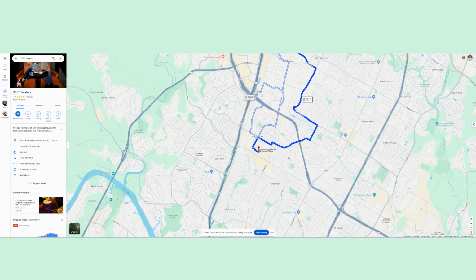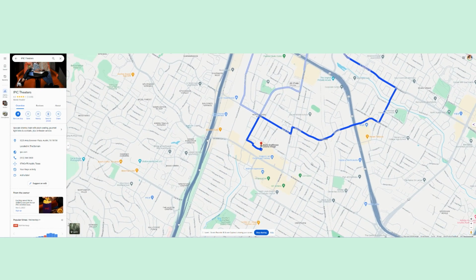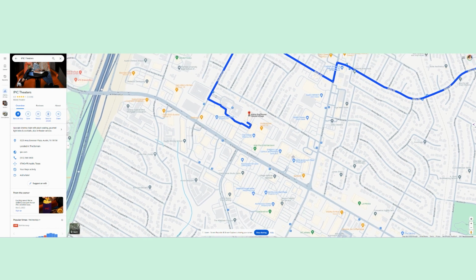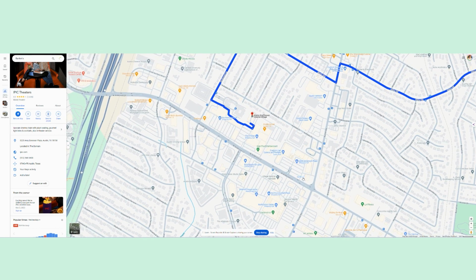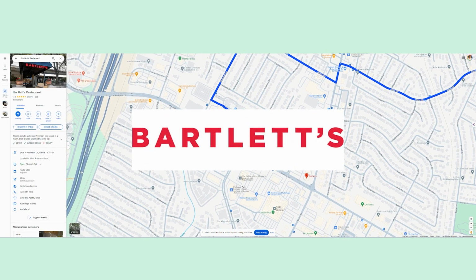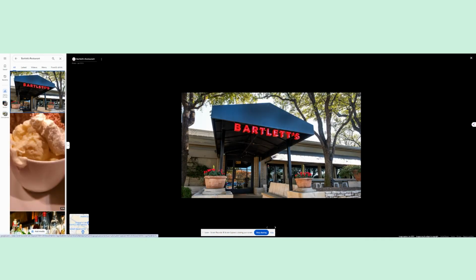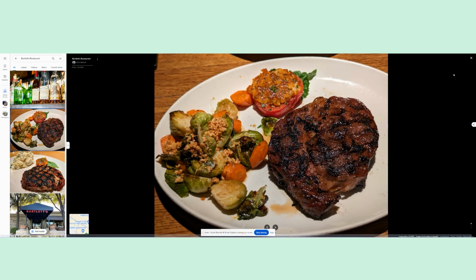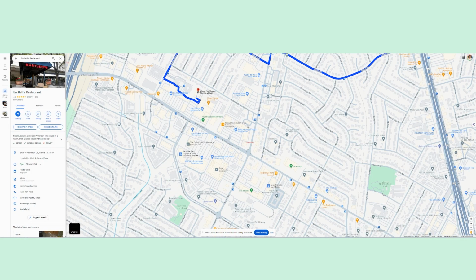In addition to the Alamo Drafthouse over here on Anderson Lane, this is kind of the center of the area we're talking about today. One of my favorite restaurants is Bartlett's. Think steakhouse, good wine, good pork chops. Look at that. So anyway, you get the idea. I don't want to make you too hungry right now.